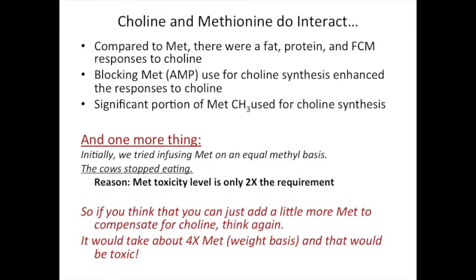Okay, so in terms of the results of this experiment, basically compared to methionine alone, there was a fat, protein, FCM response to choline. Blocking methionine use for choline synthesis essentially enhanced the response to choline, and finally it said a significant portion of methionine methyl is being used for choline synthesis. That's all we really know.